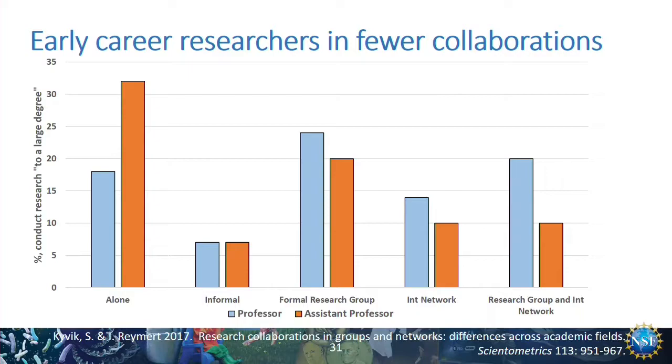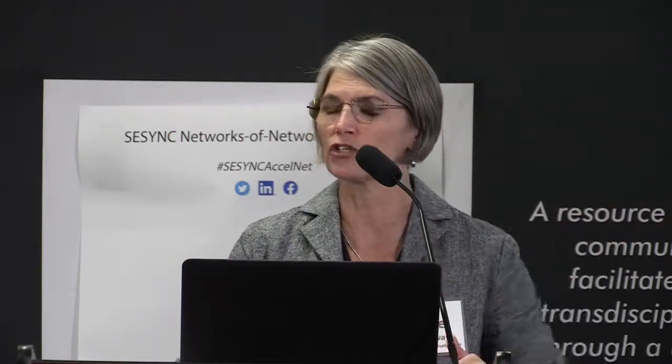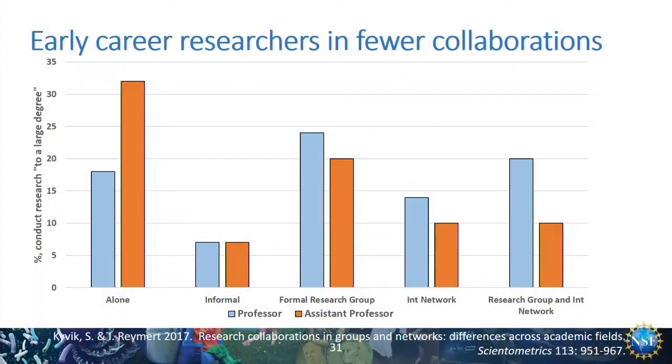So I'll come back now to the survey that was done for Norwegian researchers, because I want to highlight the other thing that I think is really important, and that's that mobility really matters for early career researchers. The same researchers who were surveyed to say what kinds of collaborations they worked in were also broken down by their academic rank. And here you see that full professors in Norway are more likely to be involved in research groups and international networks, whereas assistant professors in Norway are more likely to be working alone or in formal groups, but less likely to be part of an international network.